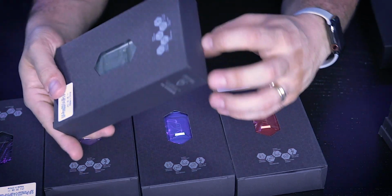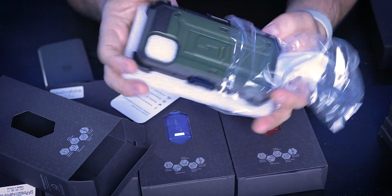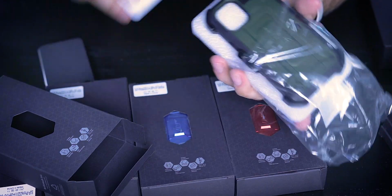Let's open up the green one. It's kind of like an army green, I guess. That's the best way I can describe it. Again, this size also comes with the same kickstand and belt clip.